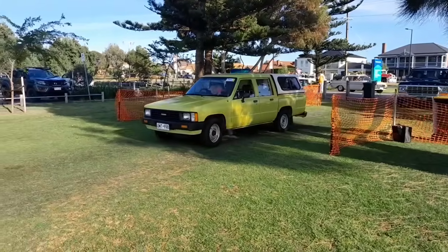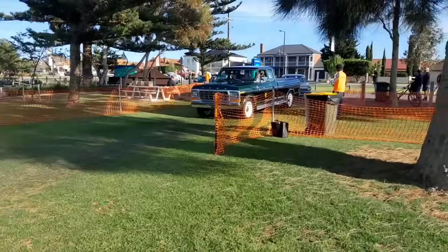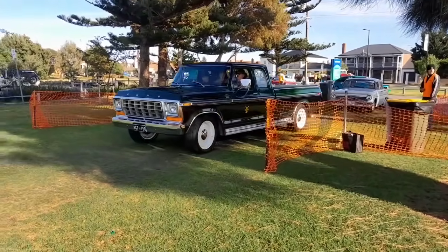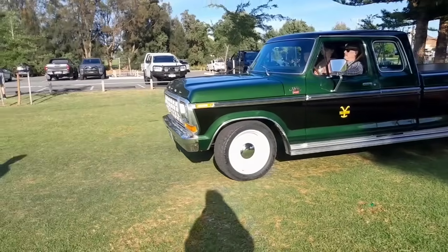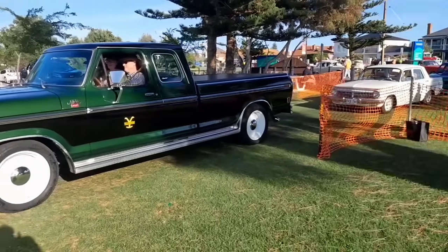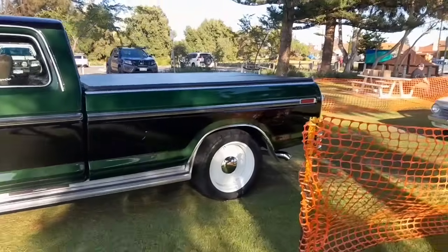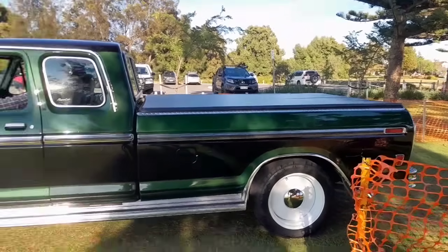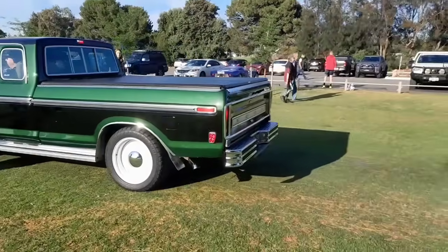That's how it was in those days. You would find beautiful big Ford truck. Look at the paintwork on that. That thing is stunning. Dual cab. And it's got a very large tray at the back. But that thing is beautiful. F100 Ranger.